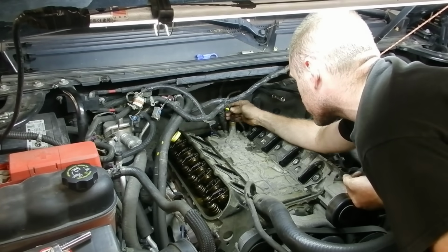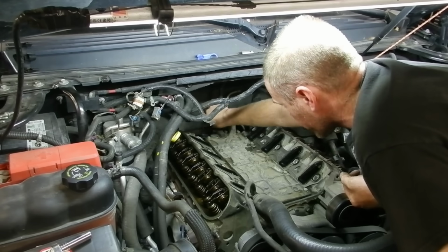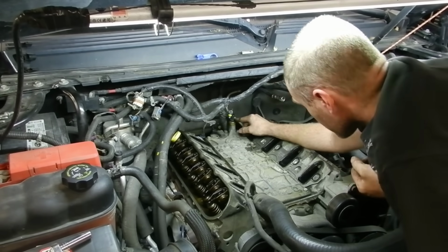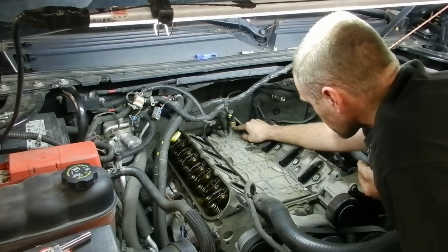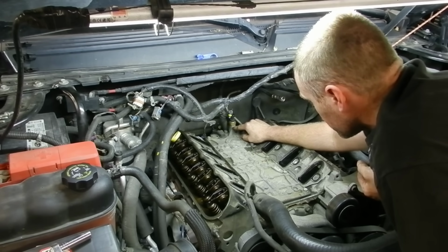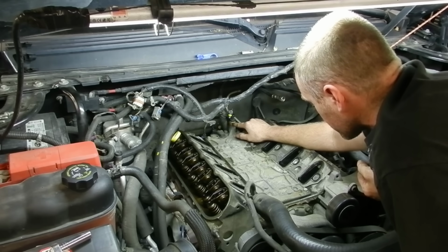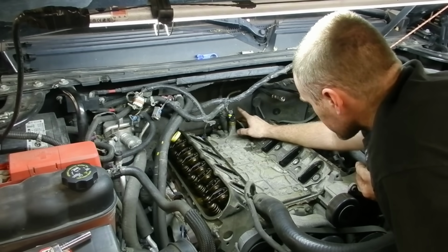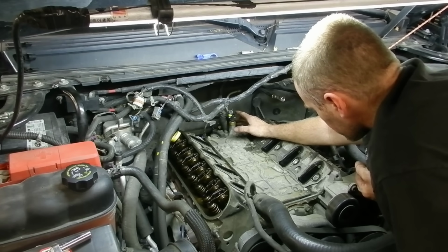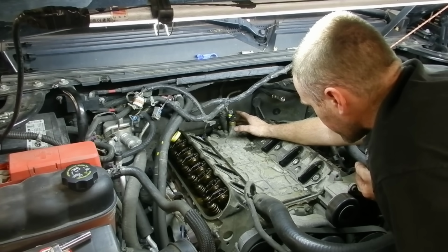So disconnecting these sensors. Now the oil pressure sensor, right here, there is a filter under here that plugs often, so I'm going to be cleaning that. And normally I would recommend replacing the sensor while I'm here, but I have a different solution, especially considering this guy is less likely to spend money.